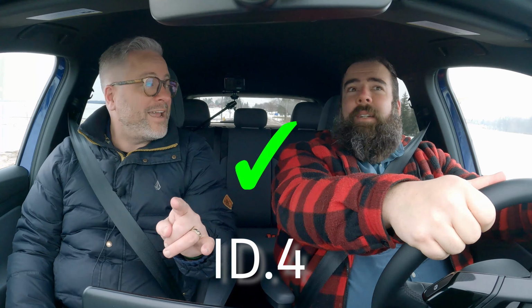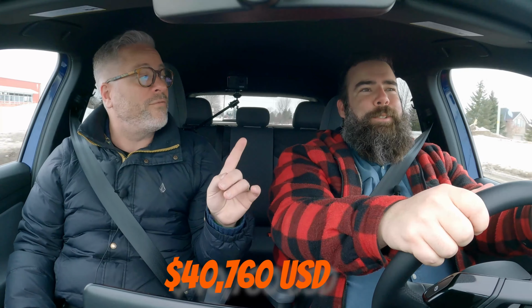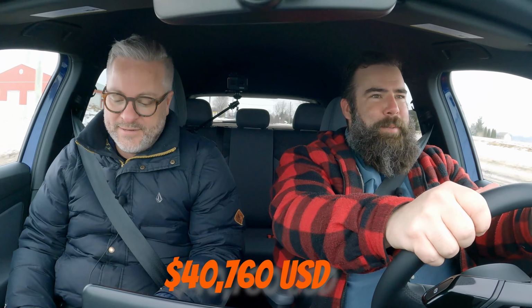Which of the EVs has the lowest starting price? That I know, and that is the ID4. Now, if you check out our Ioniq 5 review, I'm telling you, it's only about a $50 difference, but I like Volkswagen. It came in the lowest at $44,995. Sticking it to the man.